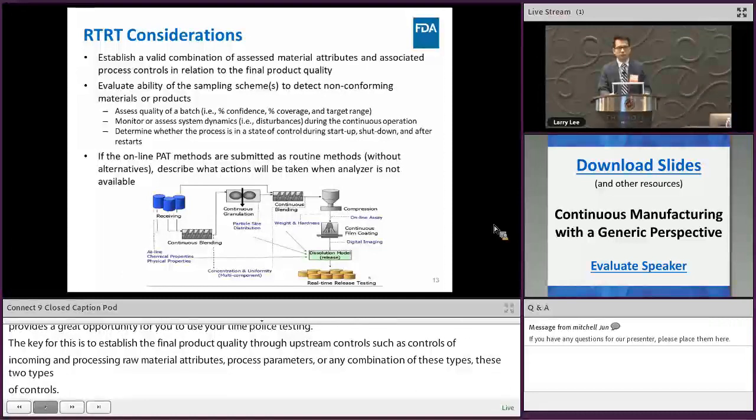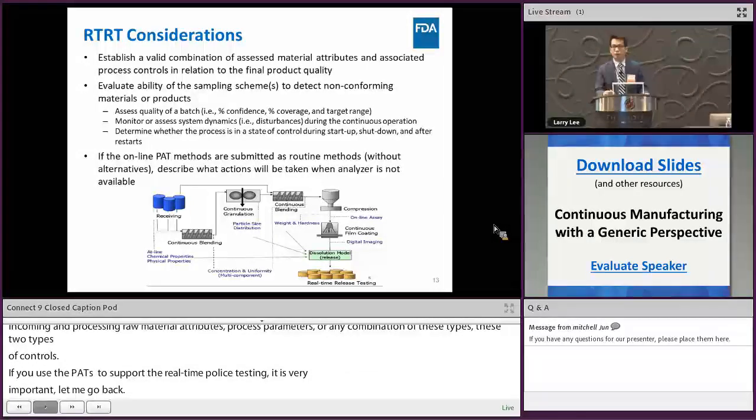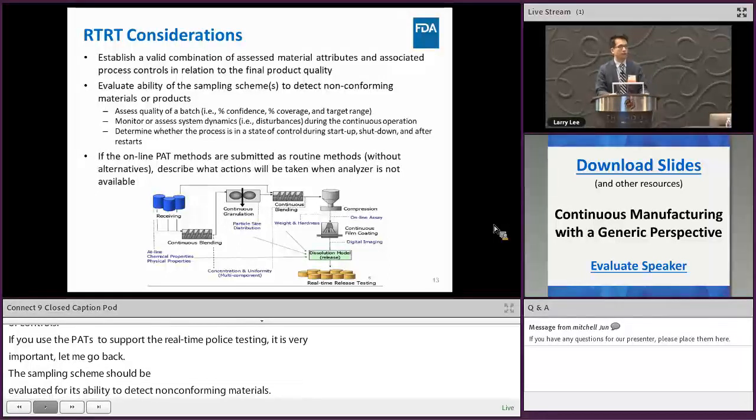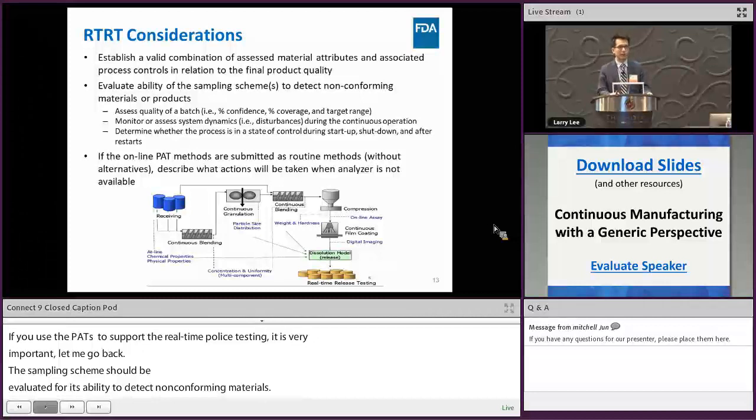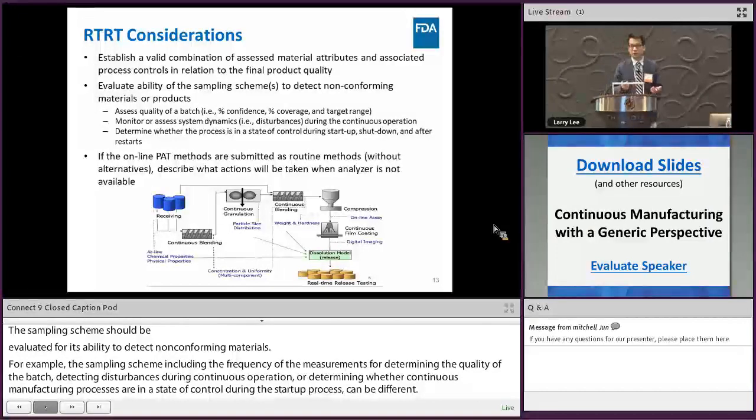And if you use PAT tools to support real-time release testing, it is very important to, let me go back a little bit. The sampling scheme should be evaluated for its ability to detect non-conforming materials. For example, the sampling scheme, including the frequency of the measurements for determining the quality of a batch, detecting disturbances during the continuous operation, or determining whether the continuous manufacturing process is in a state of control during the startup process can be different. In addition, it is very important to have a backup plan in case your PAT tool is not working. So this is something you also definitely need to consider.